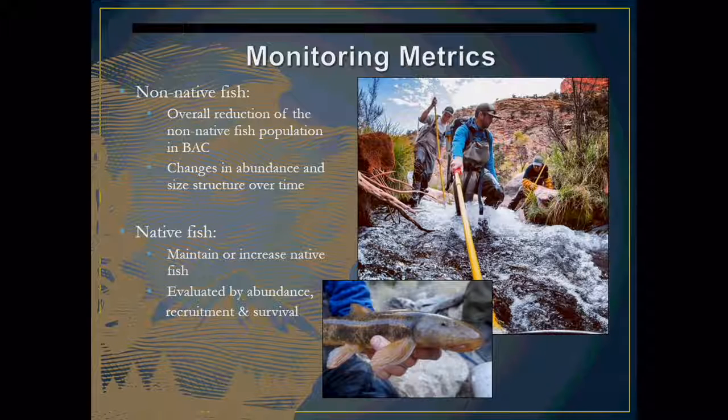So what we're going to look at to see if our efforts with the electrofishing were successful, we wanted to see an overall reduction in the non-native fish populations in the creek. And we would look at that, we wanted to see changes in abundance and size structure over time. We also wanted to look at our native fish populations in the creek and make sure that we weren't having a negative impact on them. And so we wanted to see their numbers maintaining or increasing. And we look at that by abundance and recruitment and survival.